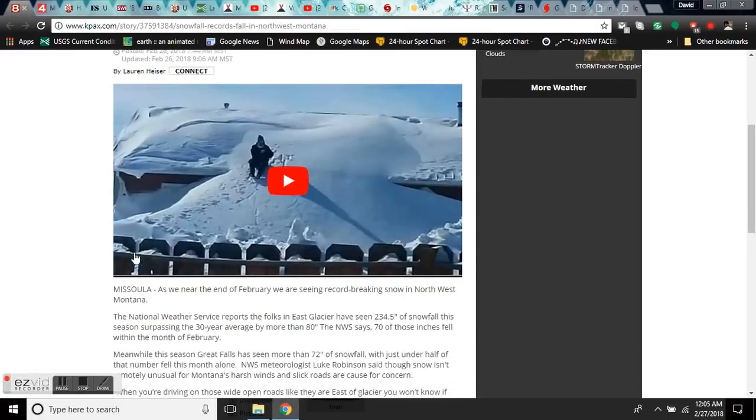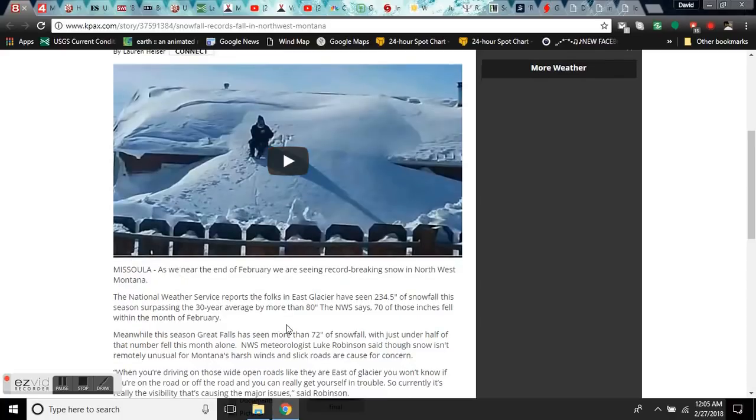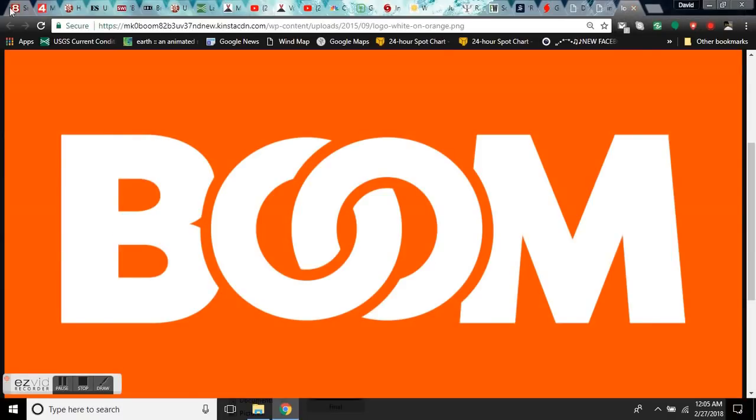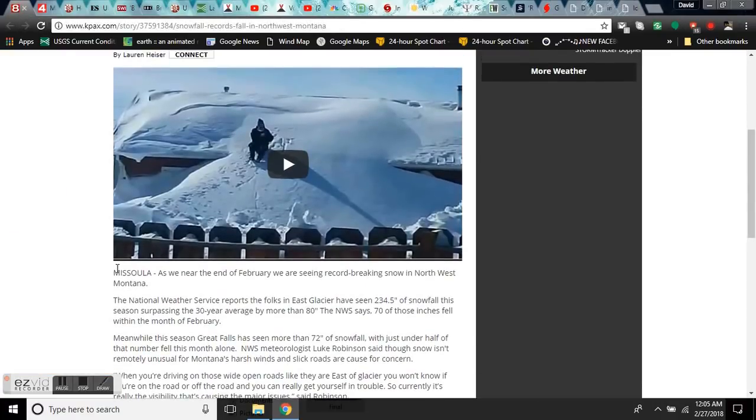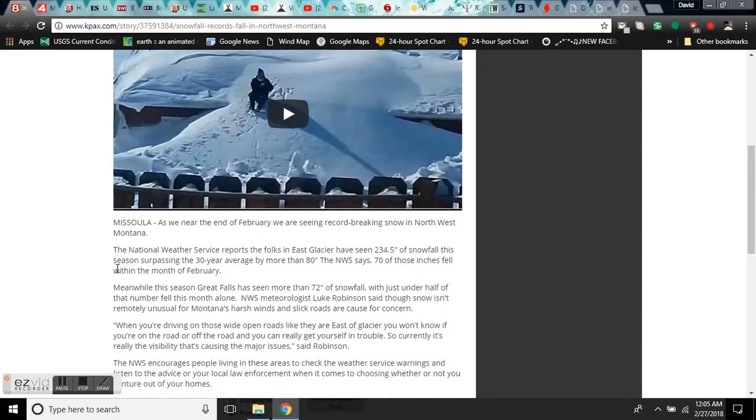The National Weather Service reports the folks in East Glacier have seen 234.5 inches of snow this season so far, which is surpassing the 30-year average by more than 80 inches. Can you say grand solar minimum much? That is a boom. The glaciers in Glacier National Park have begun growing again, which is to be expected at some point as we descend into the next glacial period.